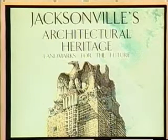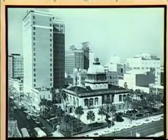Jacksonville has so much architectural heritage to be proud of. And yet, because we're sandwiched between Savannah and St. Augustine, many people have never fully appreciated what a wonderful diversity and texture of architecture we have. And so this book set out to do that.